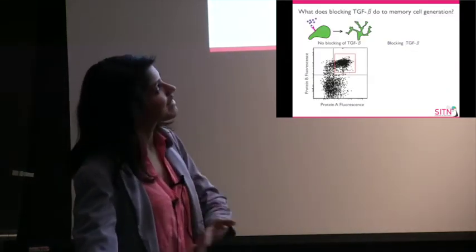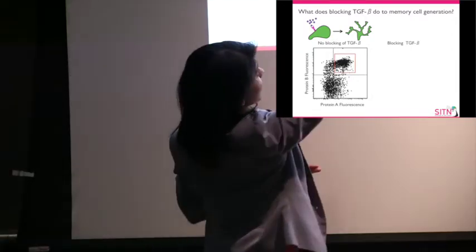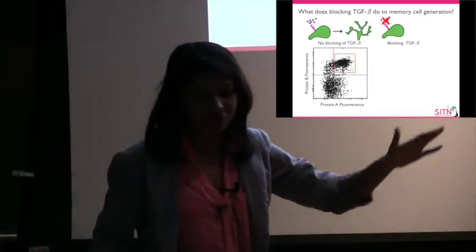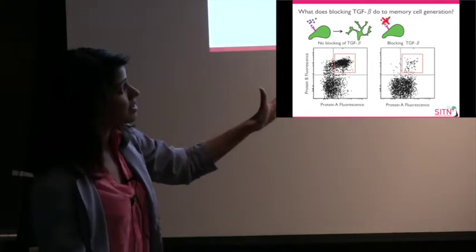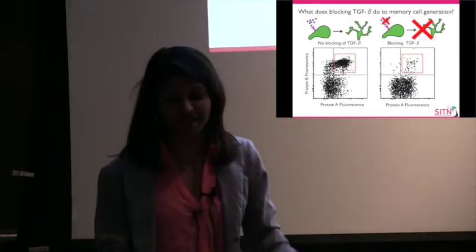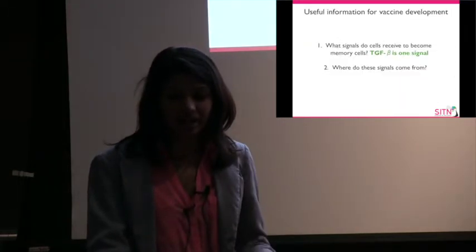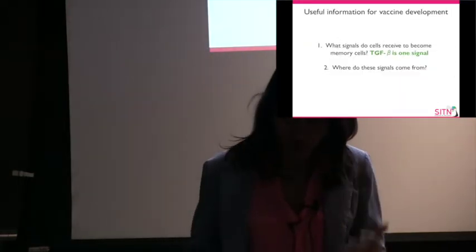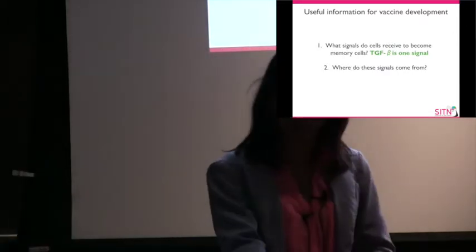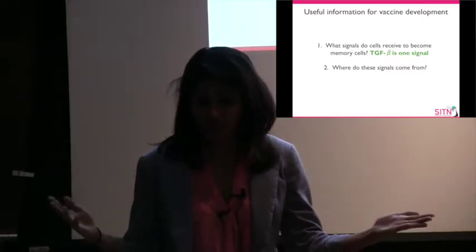So now, what does blocking TGF-beta do to memory cell generation? This is what normal memory cells would look like up in this red box if you don't block TGF-beta. And if you block TGF-beta, what happens is these cells almost all go away and you don't get any memory, which is really, really sad. So what this experiment does tell us, though, is that TGF-beta is a particular signal that is important for killer T cells to take in order to become a memory cell. But that's just one signal, right? And we also don't know exactly where it comes from.